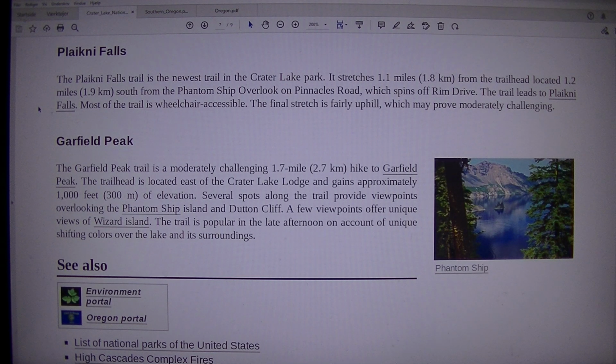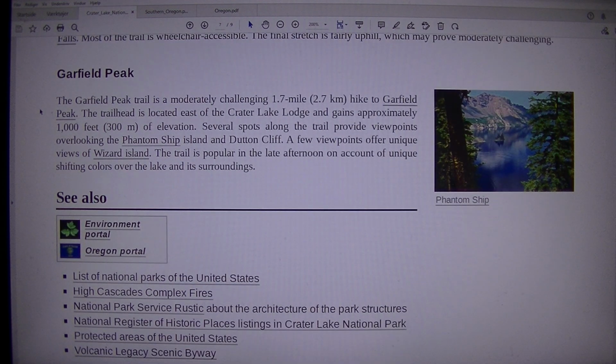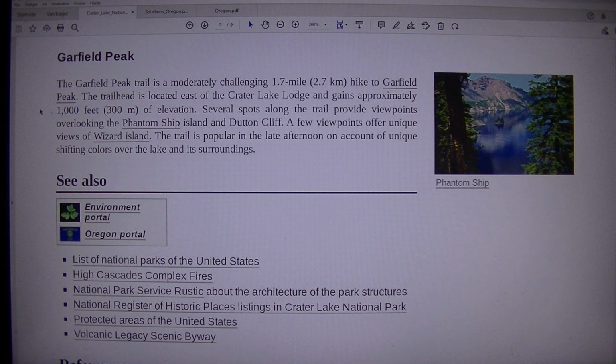Garfield Peak. The Garfield Peak Trail is a moderately challenging 1.7 mile, 2.7 kilometer, hike to Garfield Peak. The trailhead is located east of the Crater Lake Lodge and gains approximately 1,000 feet, 300 m, of elevation. Several spots along the trail provide viewpoints overlooking the Phantom Ship Island and Dutton Cliff. A few viewpoints offer unique views of Wizard Island. The trail is popular in the late afternoon on account of unique shifting colors over the lake and its surroundings.